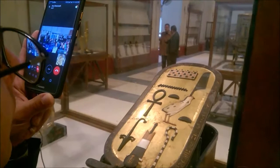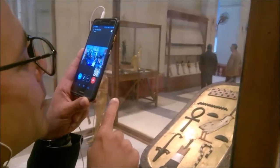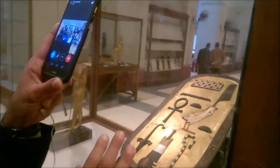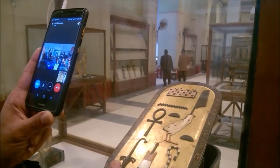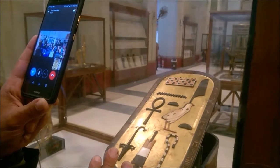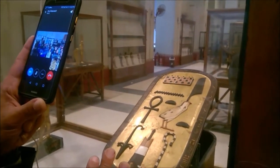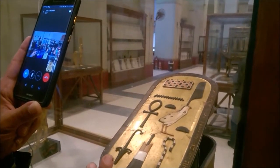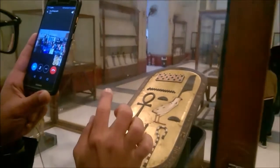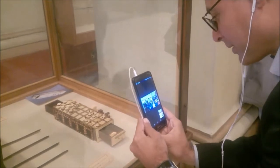Behind the bread there is a key of life. Pronounce it an or ankh. So altogether it will be Tut and Amun, and beside it are 4 sticks.